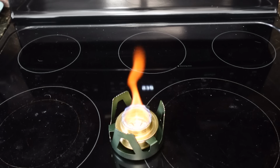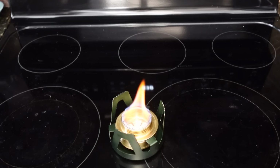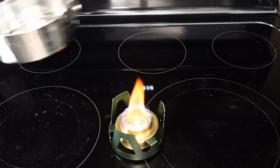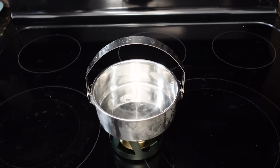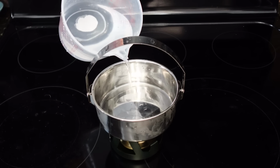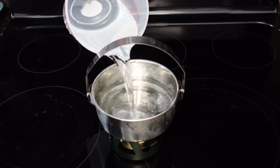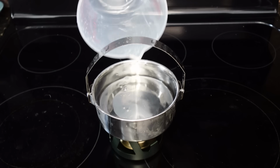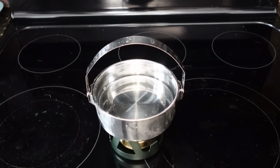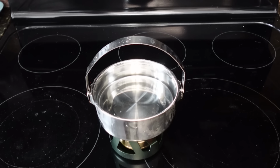But with this one, what you want to do is put about 2 ounces of alcohol in there. And this gives you about 20 minutes of burn time. That's what I got out of it anyway. And the boil test with the alcohol stove, it took about 12 minutes to boil that 2 cups of water. So twice as long as both the hot plate and the butane stove.